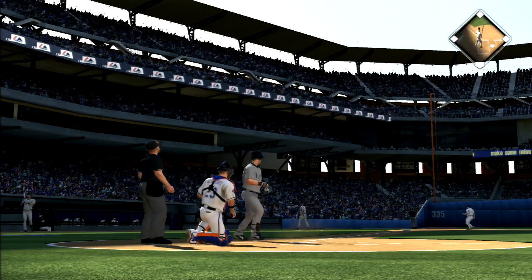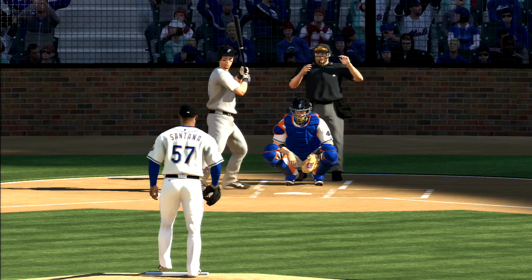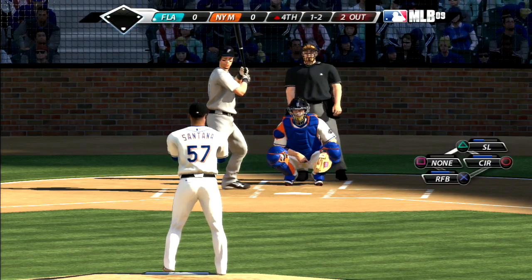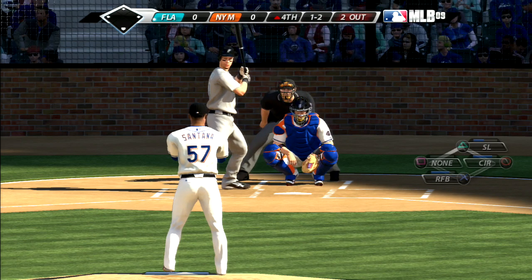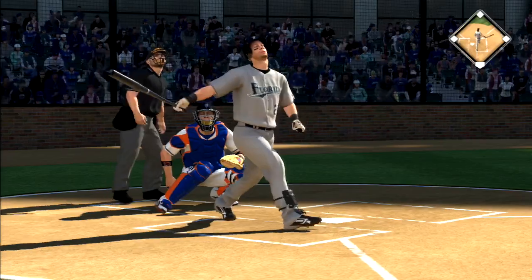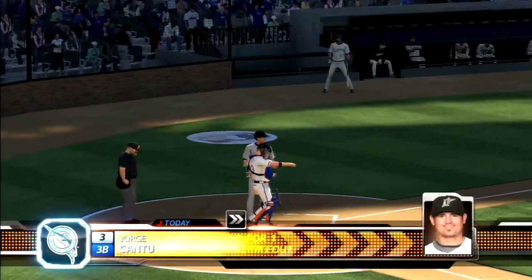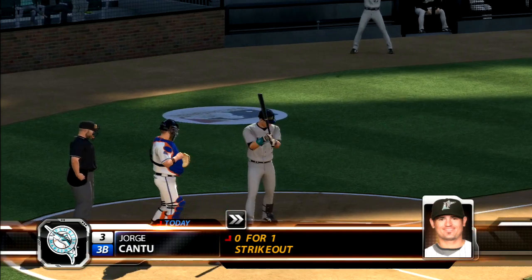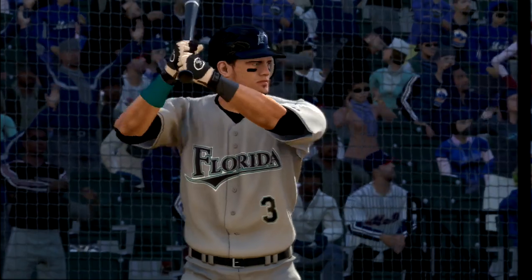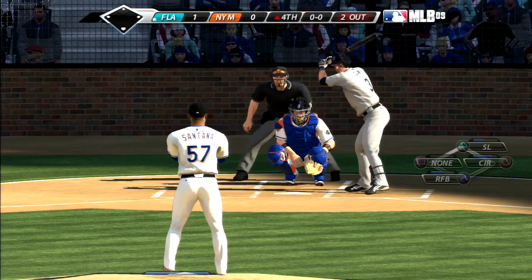Swing and a ball hit to the left side, and this is going to wind up a souvenir. Here he comes again, 1-2. Now here's the ball hit in the air to straightaway right field. This ball's got plenty of carry to it, and it is out of here. So it's a solo home run for Jeremy Hermida as the Marlins will take a 1-0 lead.